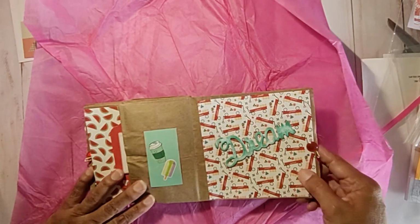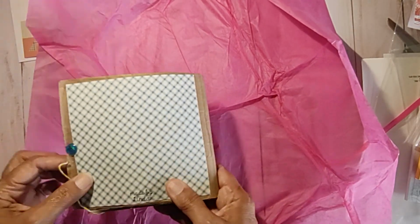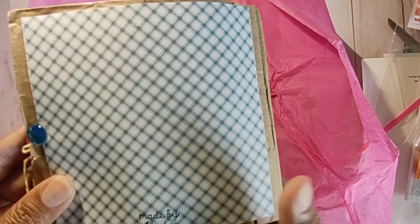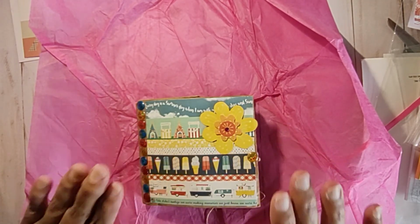And the last page says dream. Wow, summer went by so fast too. Look at that. Oh, she stamped it. Made by Linda. Oh, I love that. That is so cool. Oh, my first giveaway win.